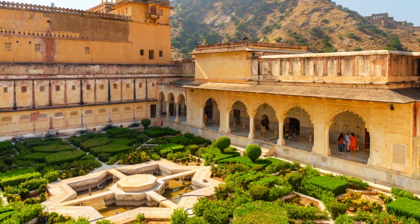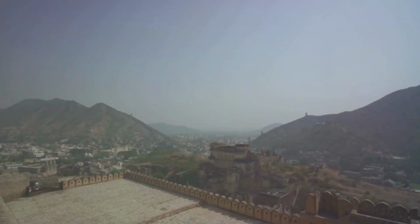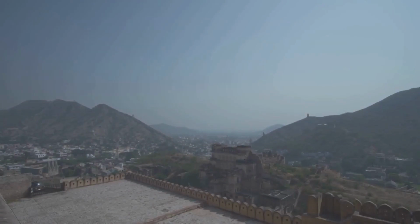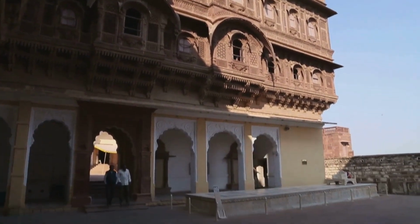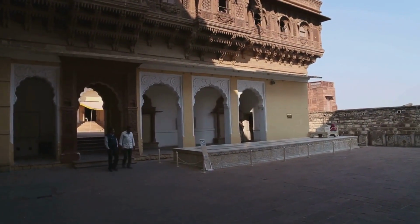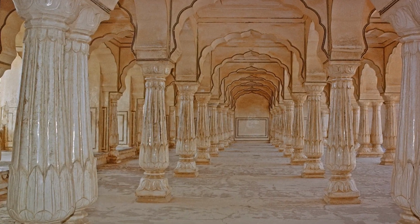You step into the royal courtyards where the royal families once walked, marvel at the opulence of the Sheesh Mahal, a mirror palace that illuminates under a single ray of light. The Diwan-e-Khas and Diwan-e-Aam, exclusive and public audience halls, will transport you to a bygone era of royal proceedings.